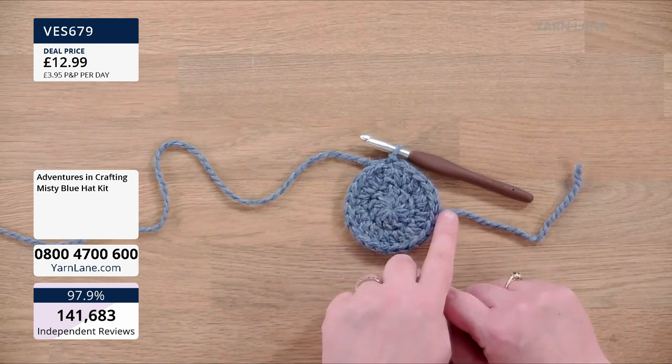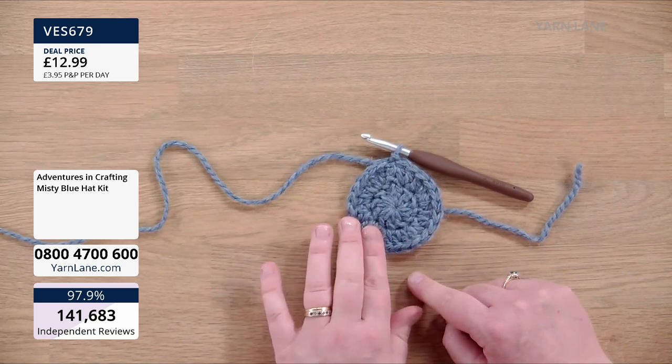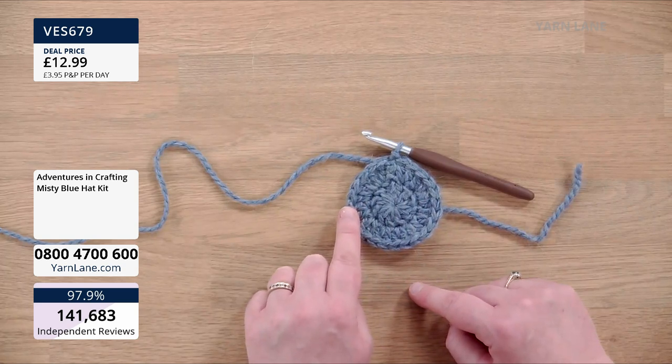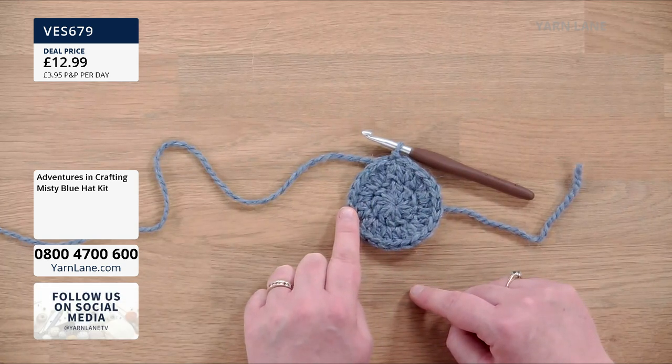So, the thing to remember is if you want that kind of size of hat, if it turns out a lot less than 7 centimetres, start again with a bigger hook. Oh, can you not just go around a few more times to make it bigger?